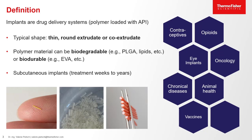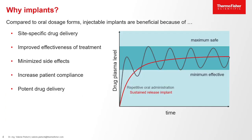chronic diseases. Now, compared to oral dosage forms, implants are considered as beneficial because they allow a site-specific drug delivery and more sustained release. And moreover, they can show better effectiveness of treatment within the desired therapeutic window, which allows to minimize side effects and also to increase patient compliance.